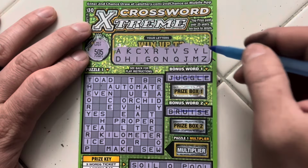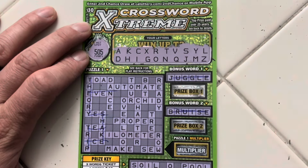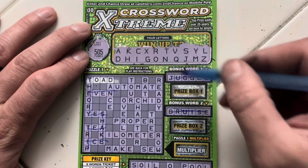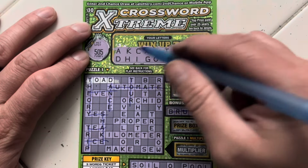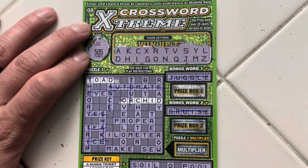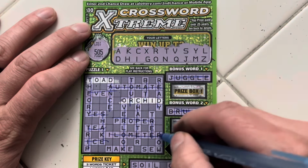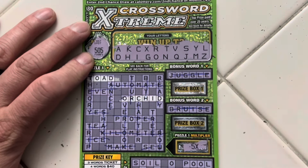T, R, I, no P, no E. T-O-A-D, we do have toad. T-O, no U, no E. O-R-C-H-I-D, we do have orchid. No B, no E, R-O, no W, and no E. Multiplier here was a 5x.